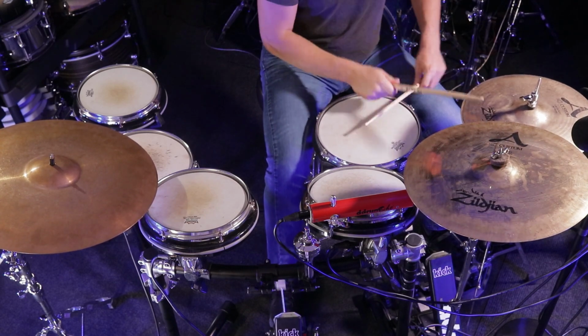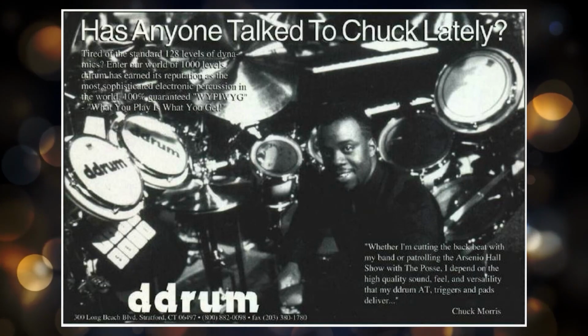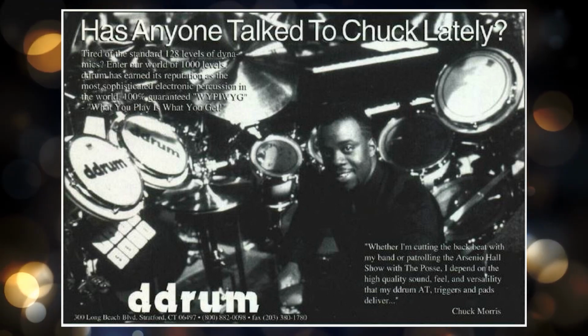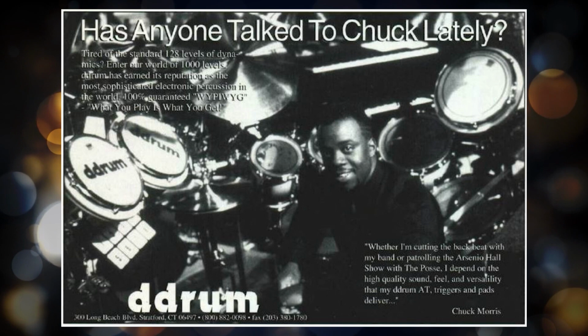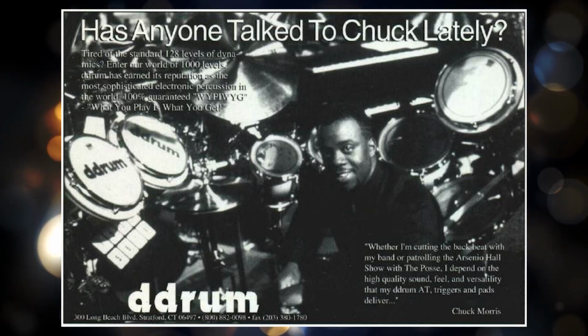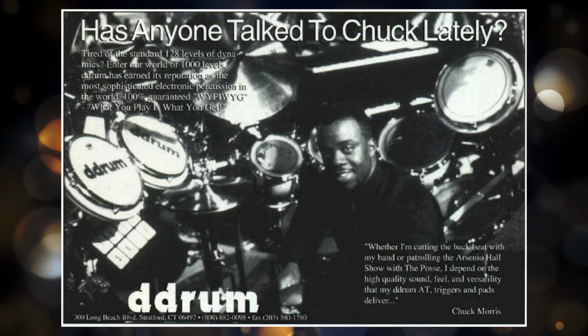large the components are. So what is the legacy of the DDRUM AT? Believe it or not, the AT was incredibly high-end for the time. There were competitors, but this drum set had a polished feel, great triggering, and some frankly advanced layering options that many mid-tier modules today don't even have. And the build quality of everything is fantastic.